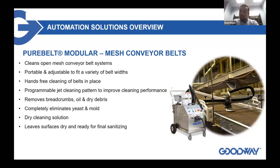The heat transfer from the steam also reduces yeast and mold counts on the belt surface, and it introduces no water or potential microgrowth into the environment. So it's a dry cleaning. The system is portable and adjustable to fit a variety of belt widths. And it'll remove any breadcrumbs, sesame seeds, oil, dry debris that's on the belt and blow it down onto the floor into a catch pan.